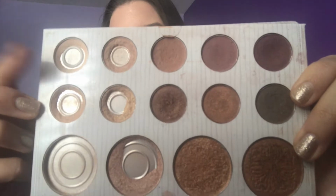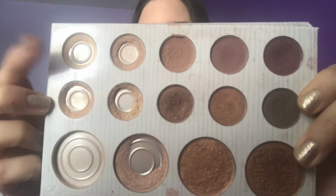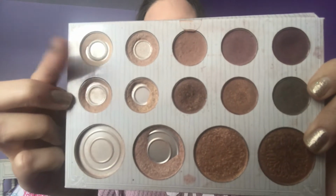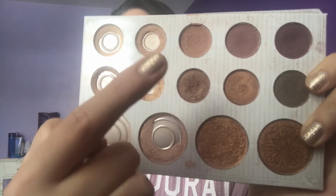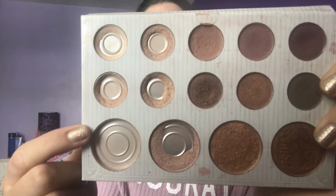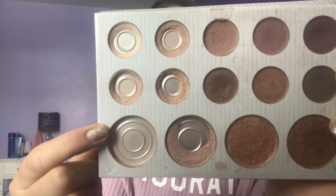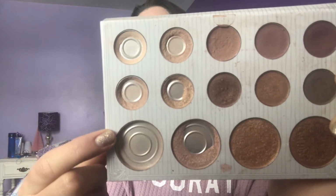So like I said, this is what they look like, and I'm going to go over each shadow and talk about it. Okay, so this shadow right here is just the perfect setting color, and I don't think that'll be too hard to pan. That probably will be pretty easy. And for these three shimmers, I feel like those will also be pretty easy to pan, just because these shadows are more powdery, so it's easier to pan these really fast.